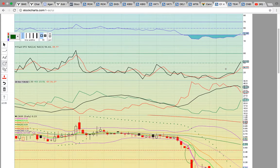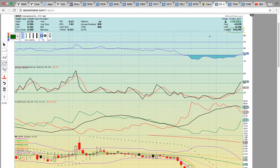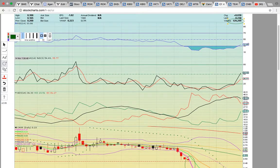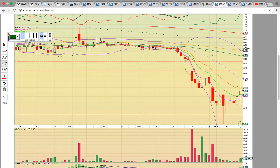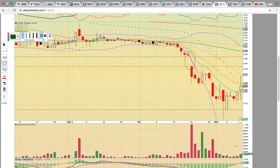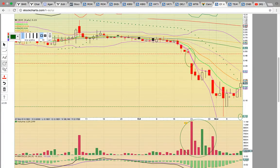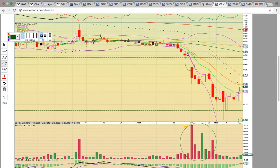Okay, so this stock is trying to heat up. Notice it has very low volume right now, and it is trading now on the OTC, so keep that in mind. It's always better to trade stocks that have good volume. This has had good volume in the past. There was a really big volume spike on the 23rd. This is one of those delisting plays.